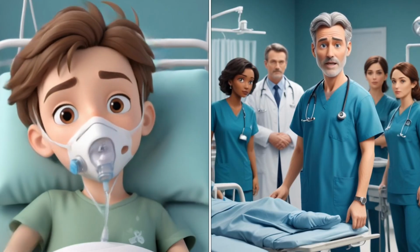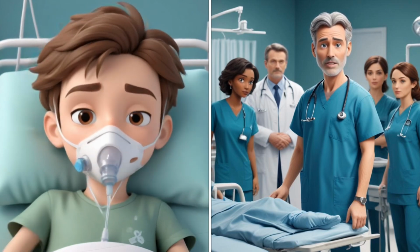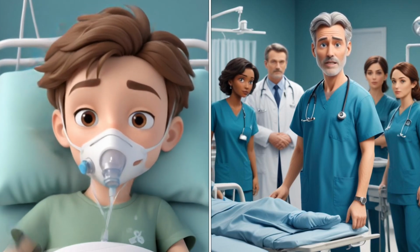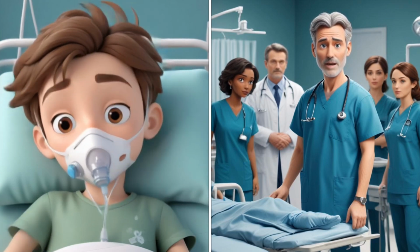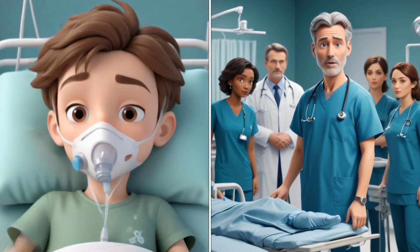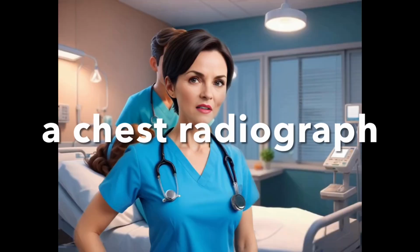Question 5. The child's oxygen saturation improves to 92%, but there is still some respiratory distress. What additional diagnostic or therapeutic step would you consider next? Given the remaining respiratory distress, a chest radiograph should be performed to confirm the placement of the chest tube and evaluate for other injuries, such as rib fractures or lung contusions.